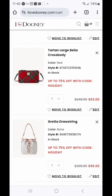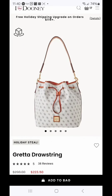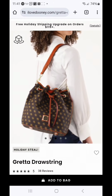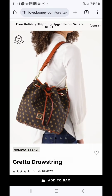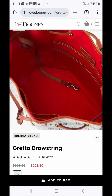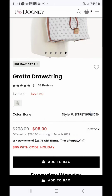The next is the Gretta Drawstring. This bag is $95. It is a full-size drawstring bag in Dooney's monogram print in Gretta. In the color bone, it has the contrasting leather detail. It is a great bag, and it is $95. Great with just a button-down white shirt and jeans. You can see it being carried here by the model, and the bone color is going to be a great year-round neutral color. So you can carry it now or you can carry it in the dead of summer. With the code HOLIDAY, Gretta is $95.